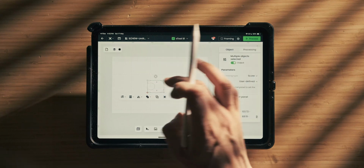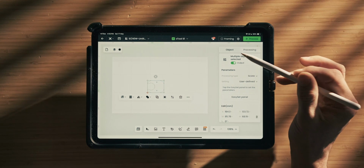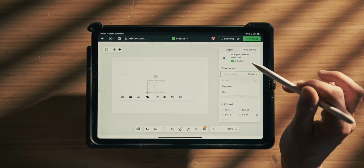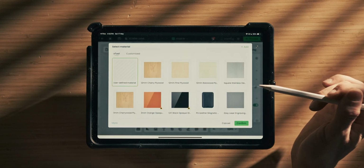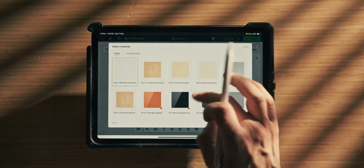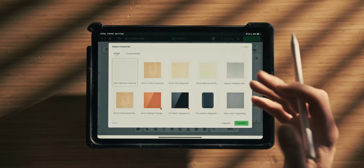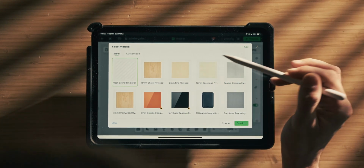Drag it wherever you want it, and when you have it selected, you'll see that we can input our settings. In this case, it's set to score, and that has to do with the predefined material. So if we go to processing and we go to user defined material over there, we can select a couple presets that xTool has already put in this machine. So if you have 3mm thick cherry wood, then you can select that, and the speed and power output of the machine will be adjusted to that.